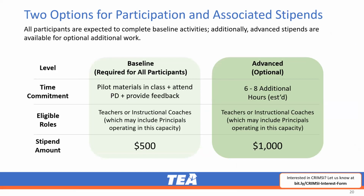So this would be teachers or instructional coaches who would be eligible for the stipend. And by instructional coaches we mean in the broad sense. So that could be folks who have the role of instructional coach at your campus, or it could be a principal who's operating within that capacity, or potentially even a teacher leader who's operating in that capacity.